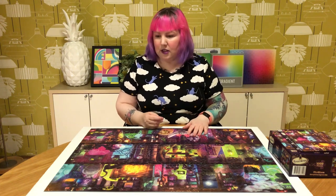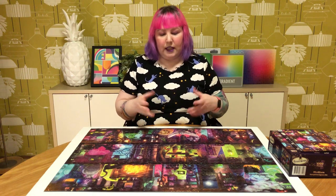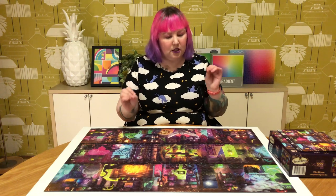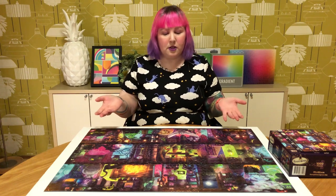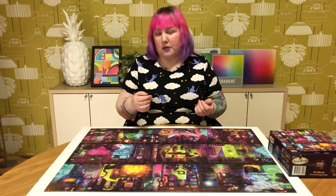So a couple other things about the puzzle: like I said, the artwork's really fun and whimsical, but it's also kind of spooky and supernatural. So I think it'd make a really cool and fun puzzle to do for Halloween, actually. And that's just coming up around the corner. So yeah, maybe this could be your 2021 Halloween puzzle.